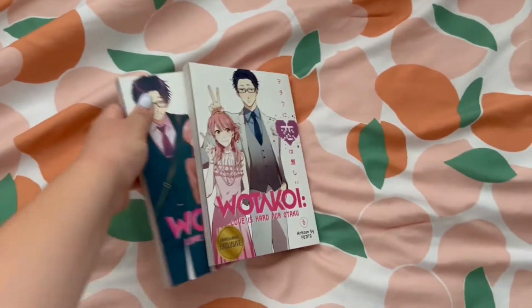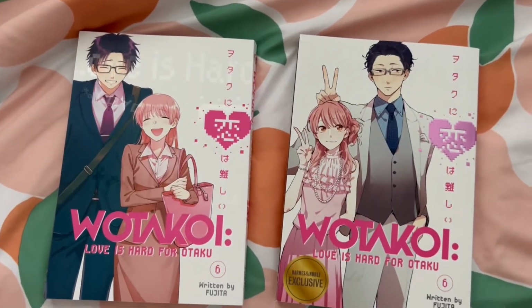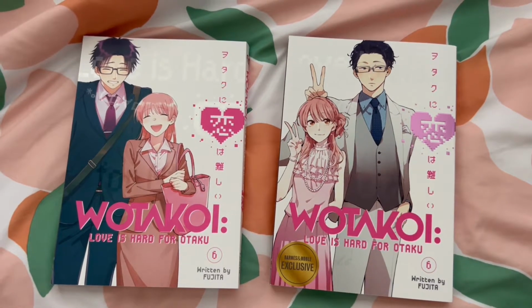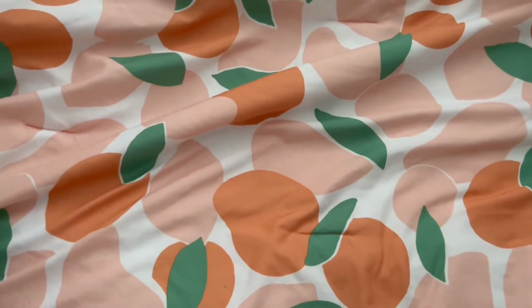And next we have volume 6, the final volume of Wotakoi. I have both the normal version and the Barnes & Noble exclusive. I really wanted to get the Kinokuniya version, but I missed out on the pre-orders. I'm sure I can pick it up later, but unfortunately I won't be able to get the free gift that came with it. Sucks to suck, and you move on.